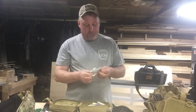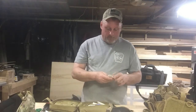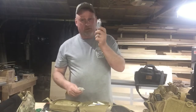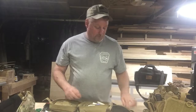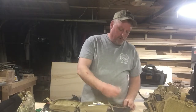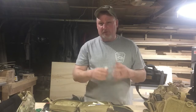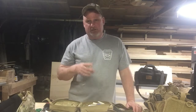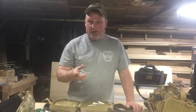antiseptic wipes, some duct tape. Duct tape is fantastic for doing a lot of things with. We've also got some wipes in here for insect bites, bee stings, poison ivy, things like that that you may encounter depending upon the environment that you're working in, as far as, are you in a rural environment, or are you in a more urban environment?